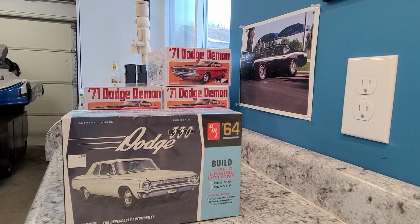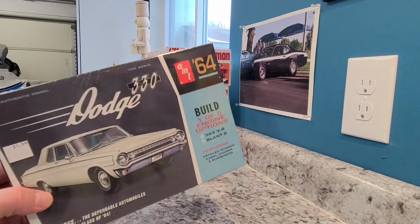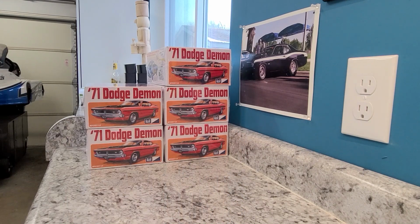Now, if you really wanted to go crazy with the detail, then yeah, a printed one is probably the way to go. If you're just trying to make a nice shelf queen, you gotta have some mixture, right? You can't make all of these things drawn out projects. So this is gonna be a cool build.